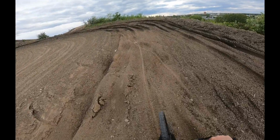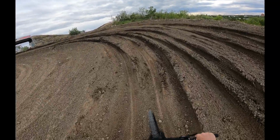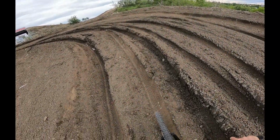I think I see a bicycle track here. I know I saw someone out here on an electric. Oh, I'm not gonna make it through there. I'm gonna be in trouble here, folks. I'm gonna try. Oh. I'm out. Okay, I'm gonna walk this corner.